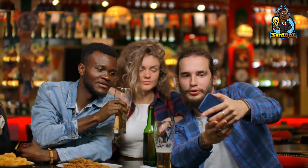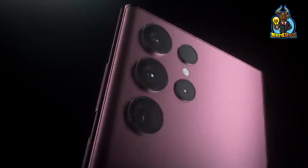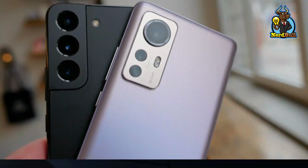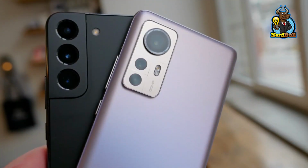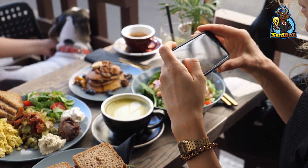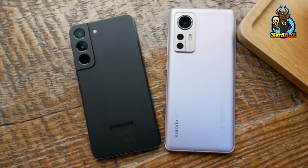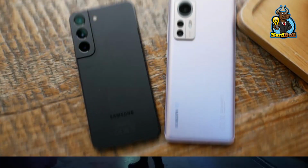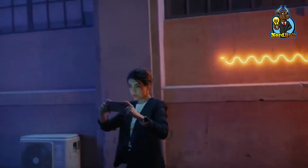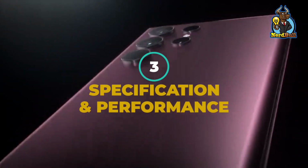They both are competent at rendering colors and processing pictures. Moreover, they both have good foliage results and adapt well to high dynamic range conditions. The ultra-wide camera on the S22 Ultra takes excellent shots at close range, and its periscope camera has a spectacular zoom effect. In addition, the telephoto camera on both phones performs admirably. Thanks to night mode, you can get a brilliant and well-balanced shot even if you're in a dark area. That's cool. Number 3. Specifications and performance.